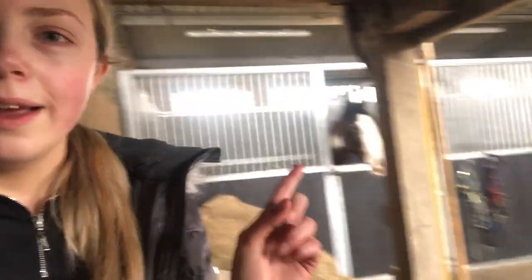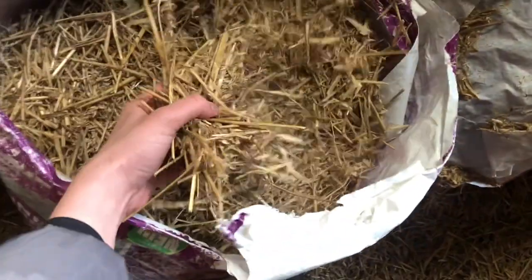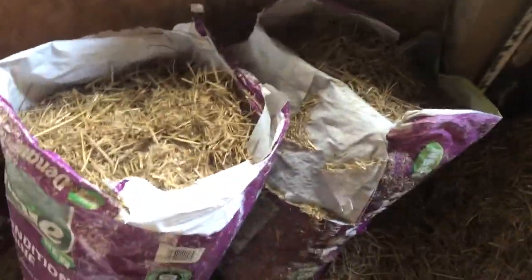Straw barn, straw's there, and I'm going to get 2 bags of straw and put that in the stable, then the stable's done because, as you would have seen, I've just done the water. There's Timmy there, he's cute. My 2 bags of straw, yeah. I'm going to take them and put them in the stable.